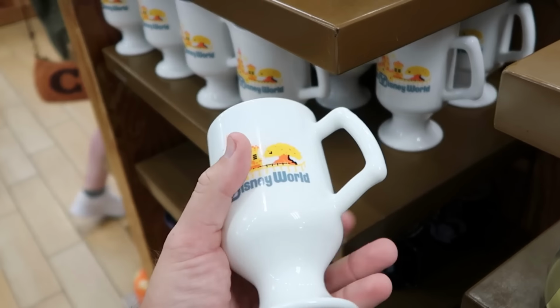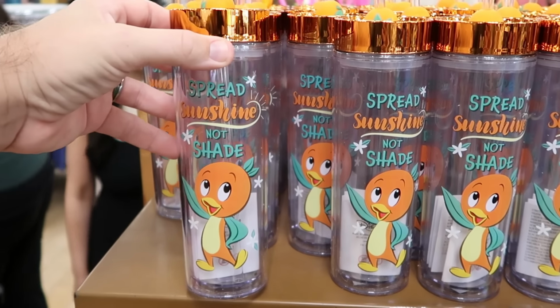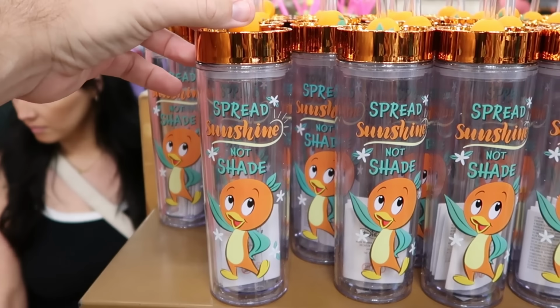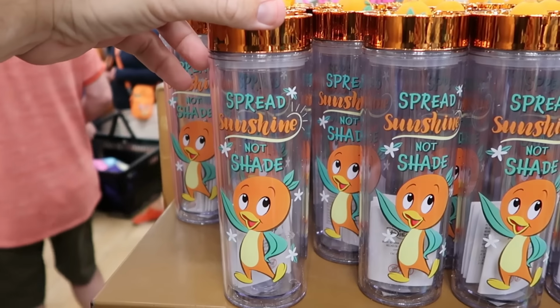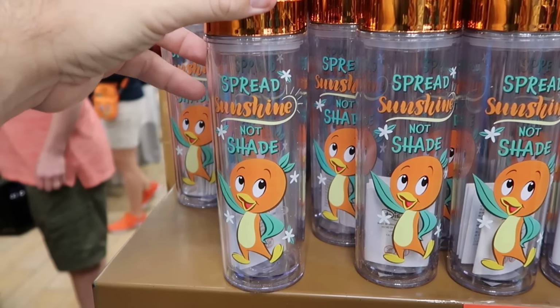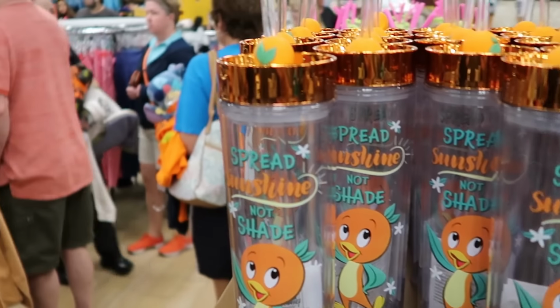These are now only $2, marked down from $25. So many new drinkware items going on at the Character Warehouse, though. Here's a huge plastic cup. You have the straw there with the orange gibbet with the original Florida orange bird. Spread sunshine, not shade. They were originally $25, now only $8 a piece for them.